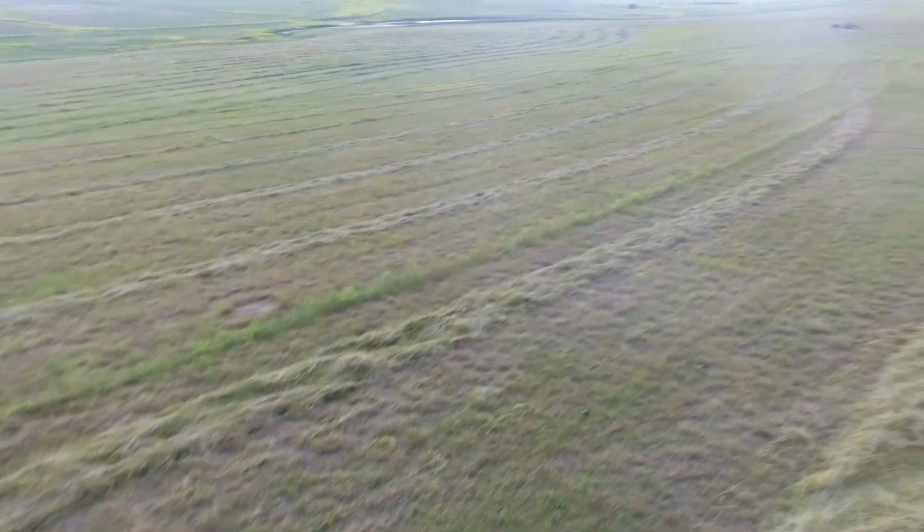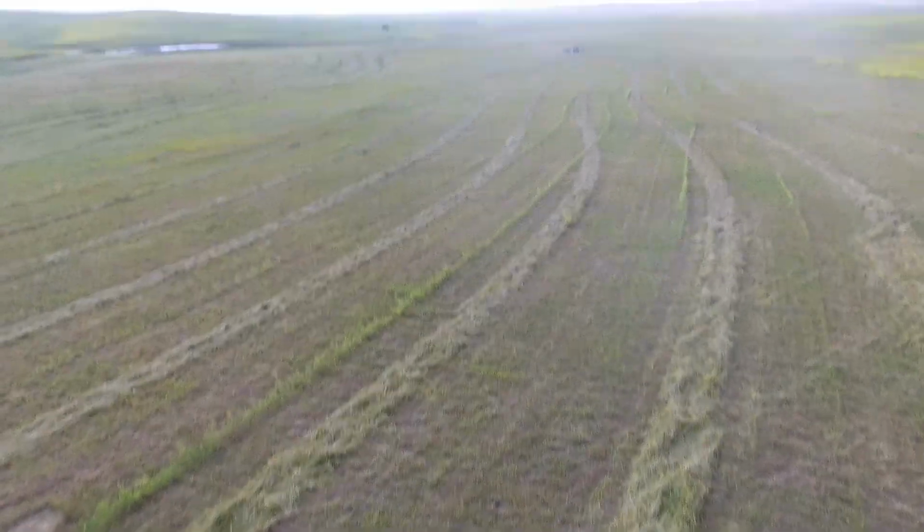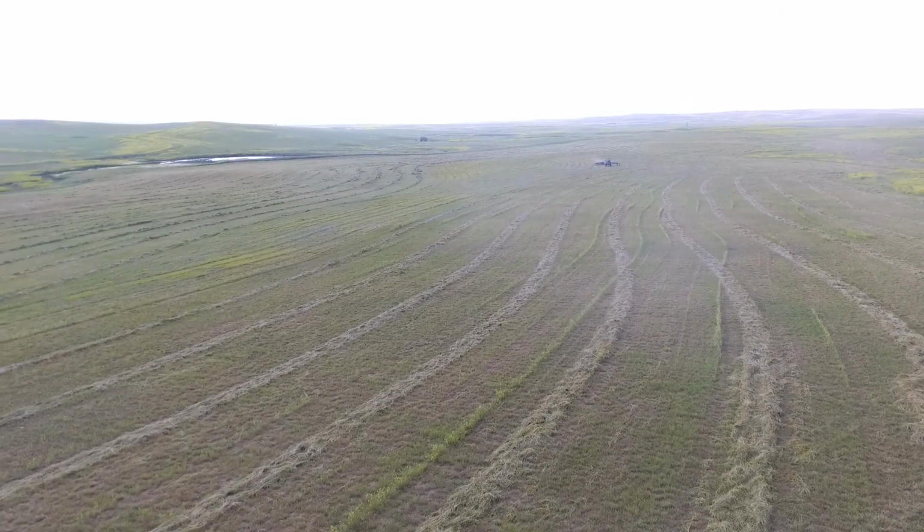The current replacement for this drone runs about $1,500, so I'm certainly hoping that it does, and we'll get to that in just a few minutes. First, I want to take you through what got us here in the first place.